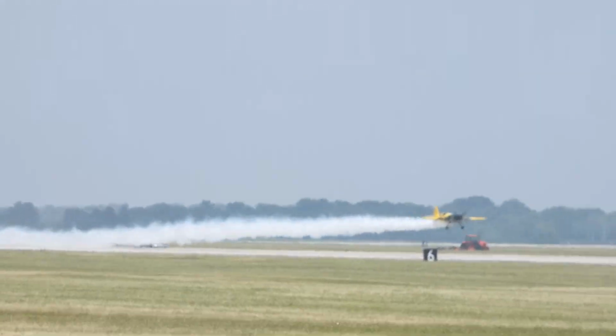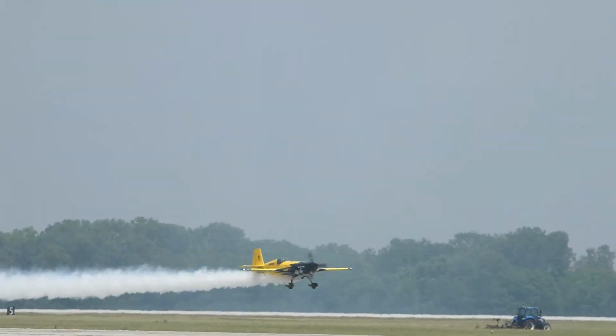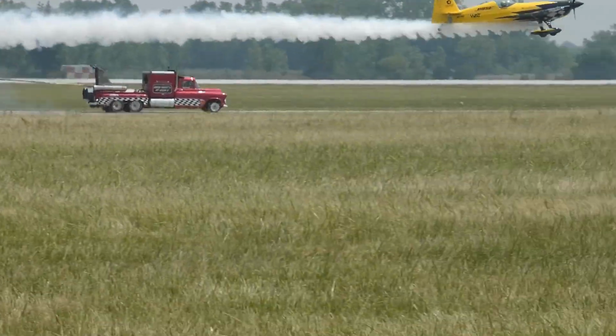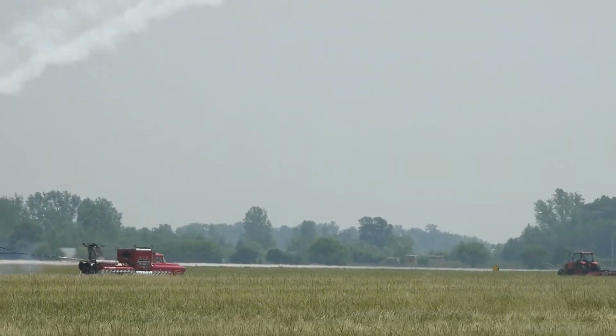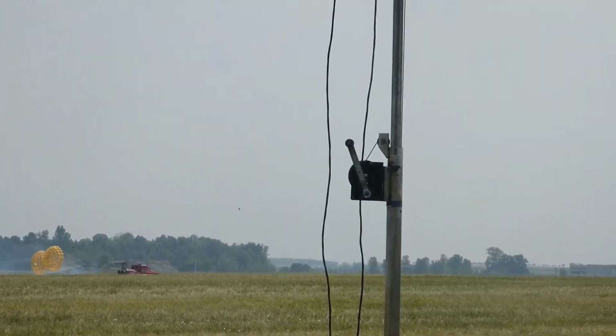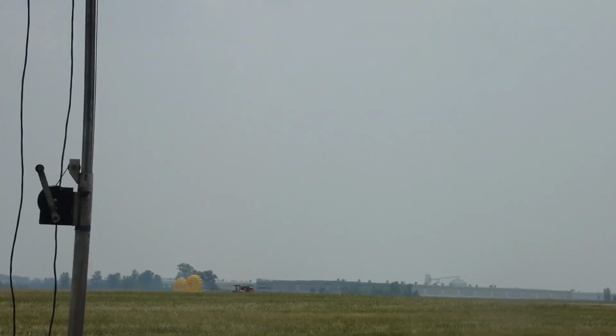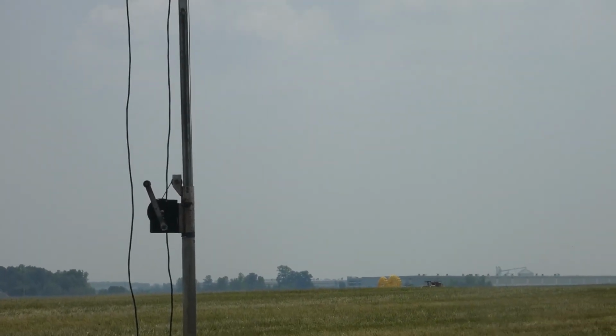Quickly accelerating through 50. There's 100 miles an hour. There's 150, going through 200 miles an hour. 250, 275, 300, 335 miles an hour. How about that, ladies and gentlemen? Let's give it up for Hayden Proffitt the second and the incredible Hot Streak 2 jet truck.